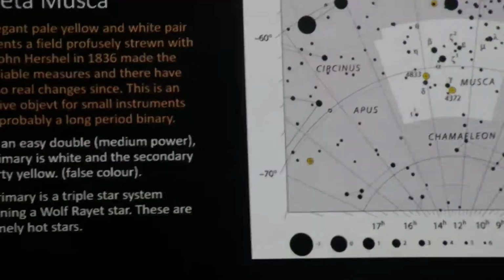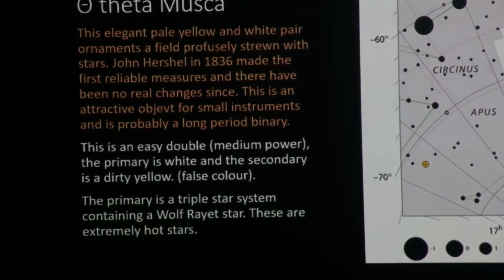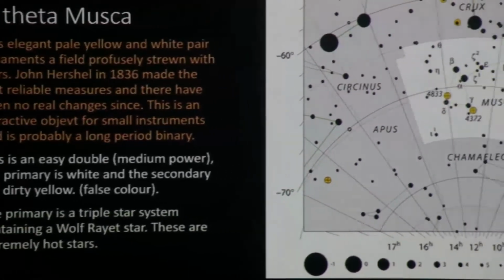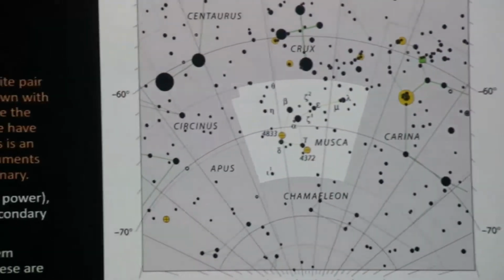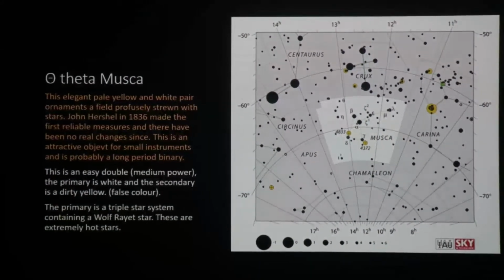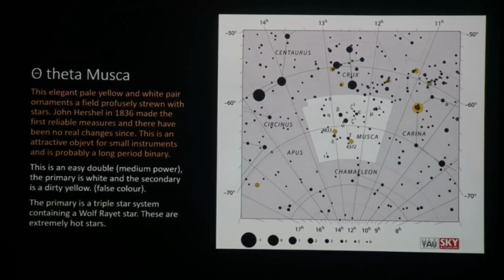It's measured by John Herschel, so double stars go back to John Herschel and William Herschel, the first measurements of them. So I had a look at it with my C8 telescope, with old ancient eyes in pretty light blue skies. You can just see the Milky Way from my place. And the C8 is pretty old and there's a bit of film on the front corrector. So if I can see something, maybe everybody else can.